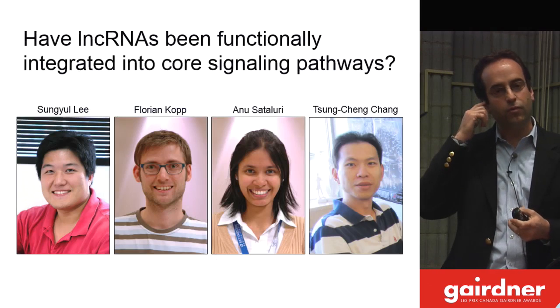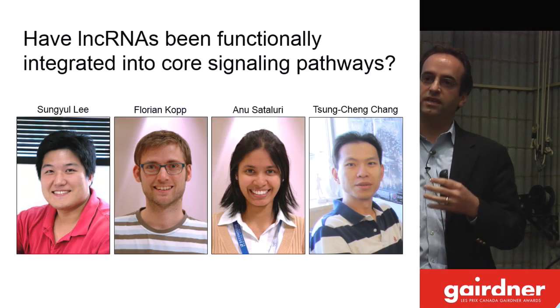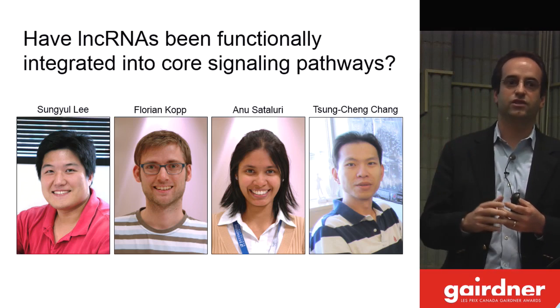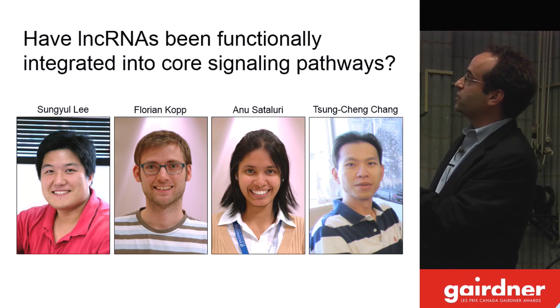And so we've wondered more recently, with the emergence of this new understanding that there's this very diverse class of lincRNAs, whether this type of non-coding RNA has similarly been functionally integrated into these core signaling networks. And the work that I'm going to talk about today is largely the work of a graduate student in my lab, Sung-Yul Lee, who is defending his thesis next month, and with some very important assistance from a relatively new postdoc in my lab, Florian Kopp, as well as a technician and faculty member in my lab, Anu and Sung Chang.